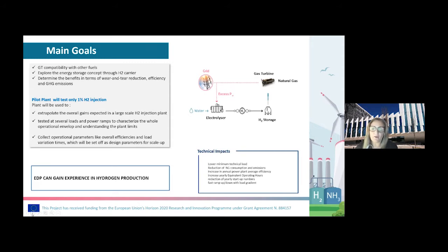So no major quantified gains will be achievable, but the data will be used to extrapolate the overall gains expected in a large scale hydrogen injection plant. The system will be tested and analyzed at several loads and power ramps with the aim of characterizing the whole operational envelope and understanding the plant limits. We are going to collect all the operational parameters like the overall efficiencies and load variation times, which will be set as design-based parameters for scale-up. GDP can gain much experience in hydrogen production, and it is expected to achieve 1,000 hours of testing and produce about 88 tons of hydrogen.